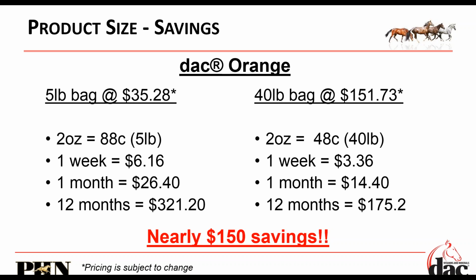Because I think when we look at it just per ounce and you think, oh, well, it's only a little bit here, a few cents here, a few cents there, it really doesn't make that much difference. So the 5-pound bag, $35.28, 40-pound bag, $151.73. Initially, that's a lot of sticker shock, but look at it over the course of the day, the week, the month, and the year. So for one day, it's going to cost me 88 cents to feed 2 ounces of DAC Orange when I buy it in the smaller quantity. But if I buy it in a larger quantity, it's only going to cost me 48 cents to feed.